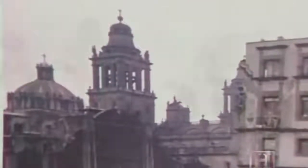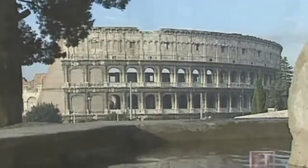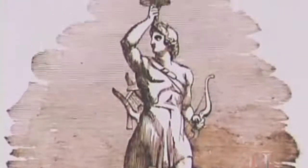In the 1500s, Spanish conquistadors in Mexico destroyed Aztec buildings to construct their own cities. Centuries before, parts of the Roman Colosseum morphed into St. Peter's Basilica. Even the mighty Colossus of Rhodes was scrapped by invaders to make tools and weapons.